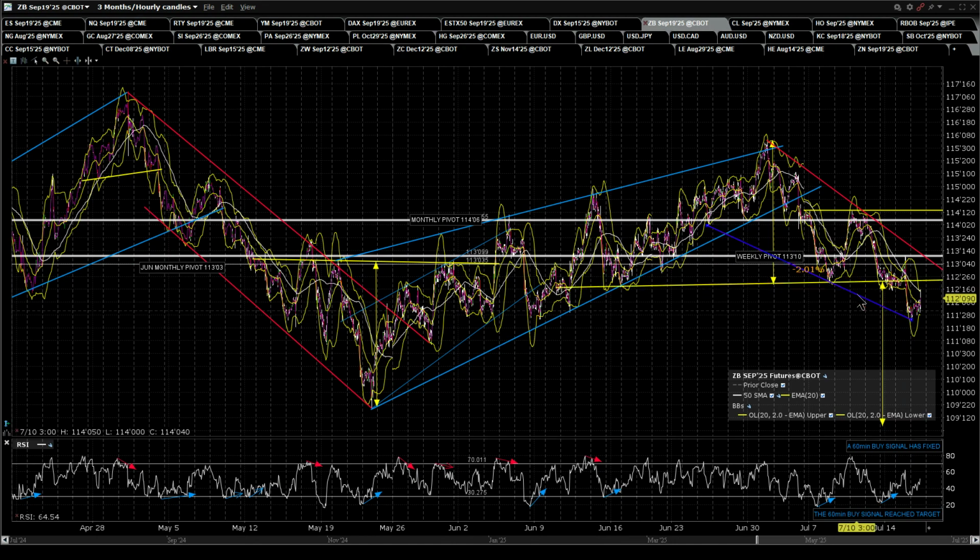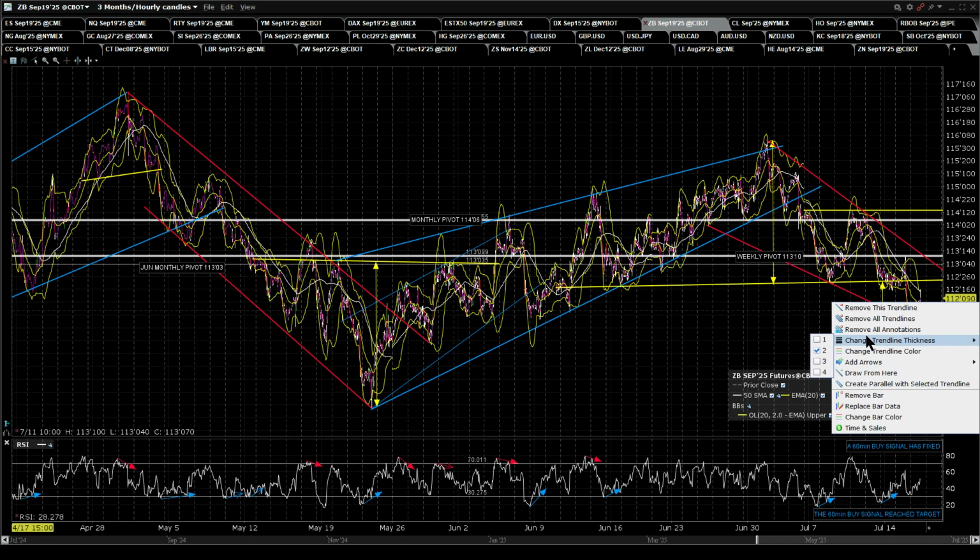Wouldn't quite fit on this one here. Really, ideally, we'd need to go a little lower. I'd be looking at a move to, say, there, but it's pretty damn close. That could be the case.